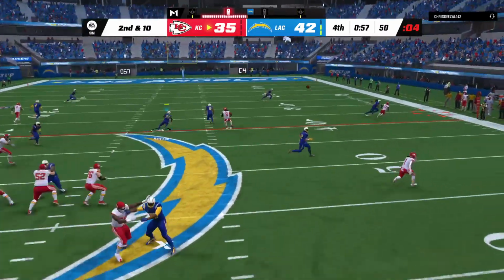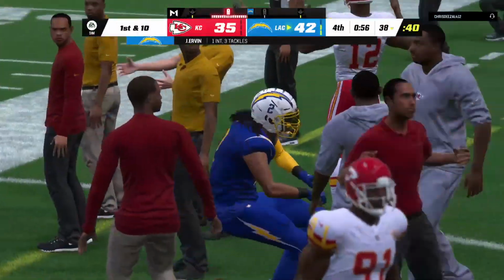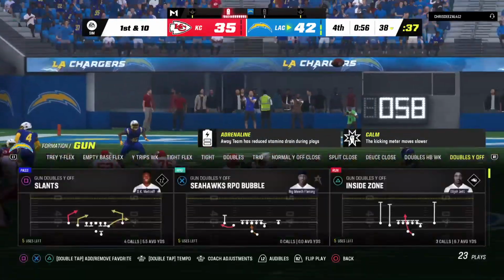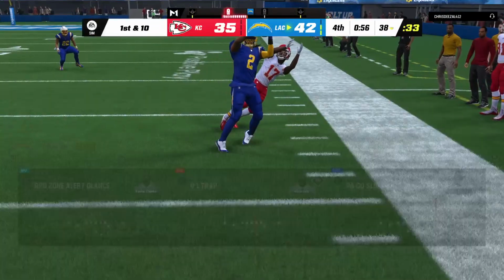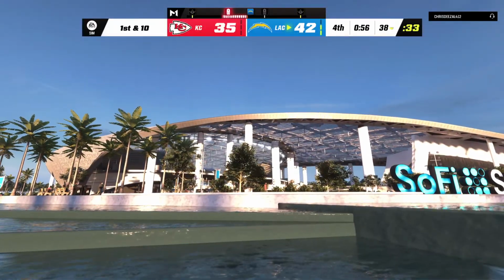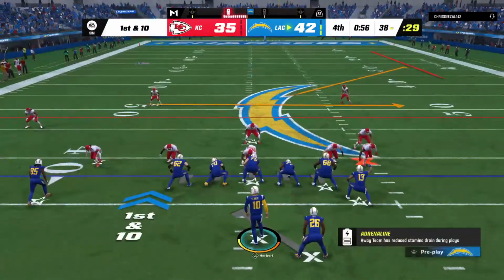Mahomes. And that's intercepted yet again, and that could be the backbreaker. And the Chargers have just about sewn up this football game. Well, that puts a little bit of a wrinkle in their comeback bid. Yeah, everything had turned around for them, hadn't it? I mean, things were now going their way. But you did mention it's a wrinkle in their comeback bid. It's not the death knell for them by any stretch, but now they've got some extra work to do in order to climb all the way back.